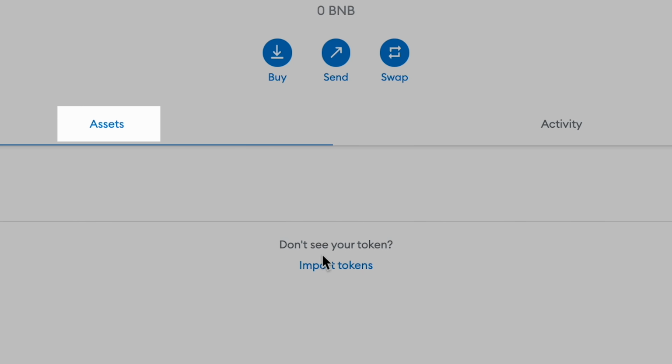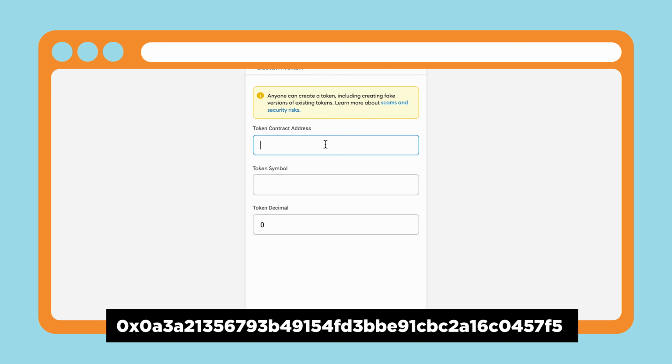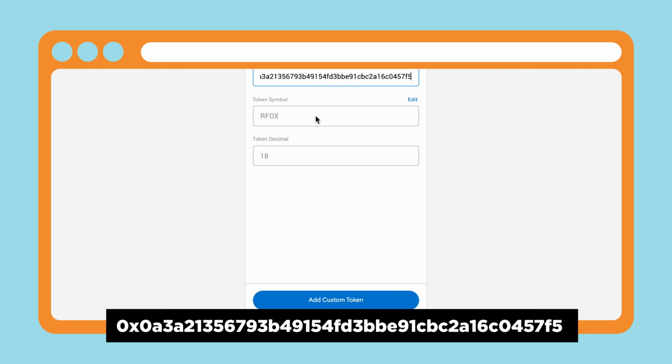Next, we need to add the RFOX token's address for the BEP20 network. So on your MetaMask account under Assets, scroll down until you see Import Tokens and then click on it. Then on the token contract address, add the RFOX BEP20 address. The token symbol and token decimal will automatically be filled out.